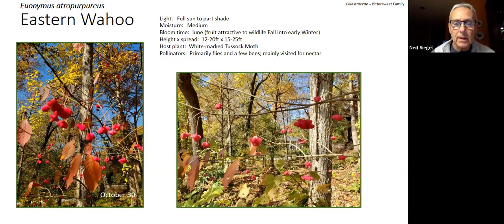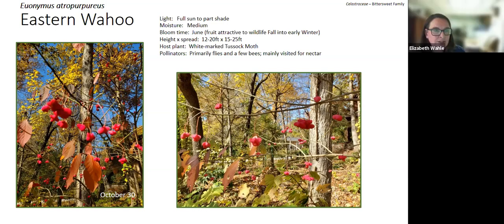Sharon pointed out, and I failed to mention, that the bad boy invasive species, the winter creeper and the burning bush, are not native, whereas this one is, as is the strawberry bush. But again, you don't find it everywhere. If you're interested in this plant, I really like it. And then, do you know how big the plants are? Have you seen them?